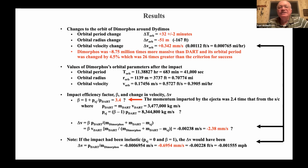That's kind of interesting because prior to the impact, they thought that there probably wouldn't be more than a 10-minute change in the period. And here they got a 32-minute change. In fact, if you look at what I have here, this is very interesting. Dimorphos was 8.75 million times more massive than the DART spacecraft, but its orbital period was changed by 4.5%. That's 26 times greater than the criterion for success. So they certainly got a great impact on the Didymos system there, without any doubt.